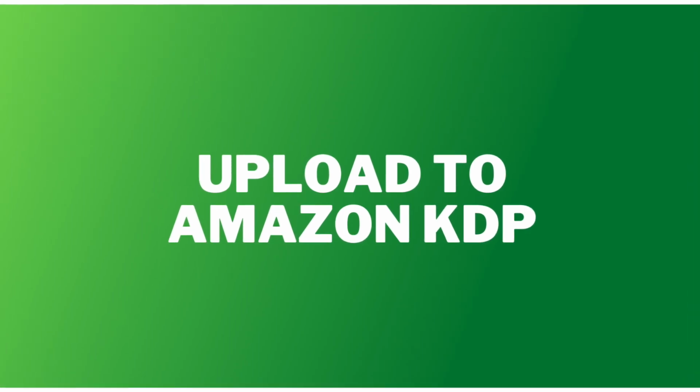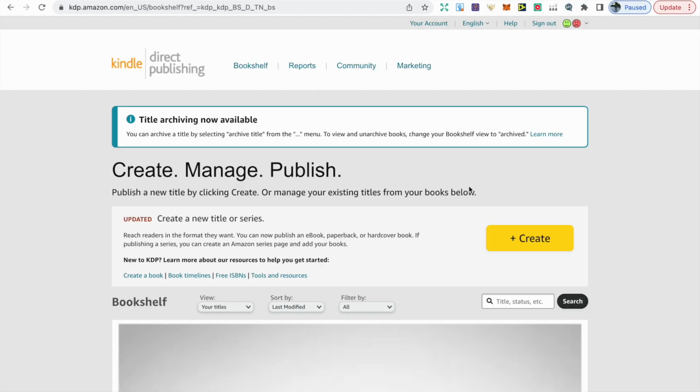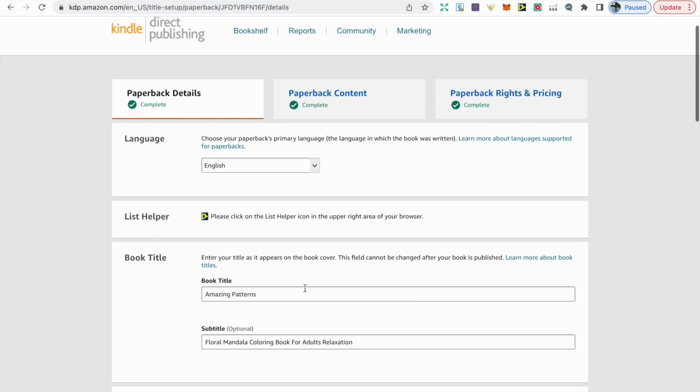So we're finally onto the last part of the video, uploading your book to Amazon KDP, and this is where Book Bolt sets itself apart. So go to your KDP account and then just go to create, and then go to create paperback. And now when you fill in all this information, it will be all blank, but to save time, I've started filling a few things in.